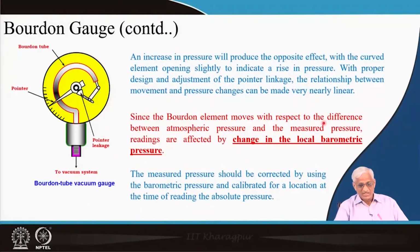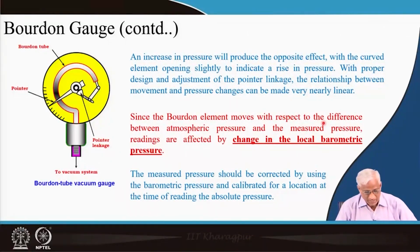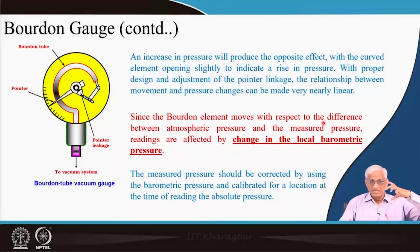So, what is the action? An increase in pressure will give you the opposite effect, with the curved element opening slightly, indicating a rise in pressure. Okay. Whereas, if it is vacuum, the deflection will be curling in, otherwise it will be curling out. Okay. This C coupling.